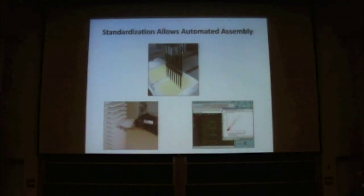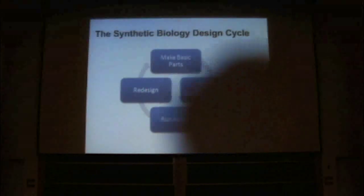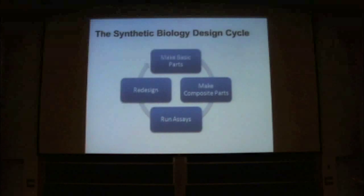I won't spend time on this, but one of the efforts is in both standardizing, as I said earlier, and also using liquid handling robots that can do the benchmarking for us, so we don't have to rely on our undergraduates to do it. And also, we have a very poor understanding of how the cell works. This is a new field, as I said, a little bit over 10 years old. So right now we go through this cycle many, many times and learn each time. We make our parts, then we put those parts together to make our program, then we test how well they work, and then they almost always fail. So then we have to redesign and go through the cycle again.